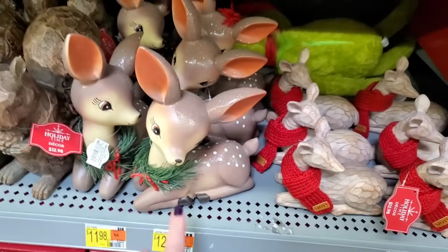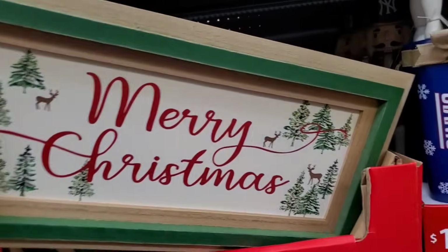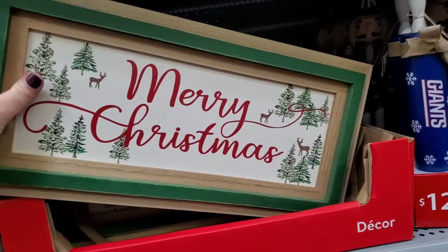Oh my gosh, this little vintage guy is making me really happy. He would not fit in my shadow box, or I would definitely grab him. So cute. And then this says Merry Christmas, but it's huge and I love it. Love that old fashioned font, $12.98.